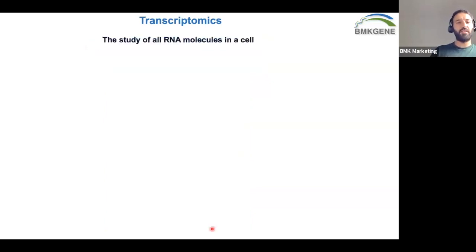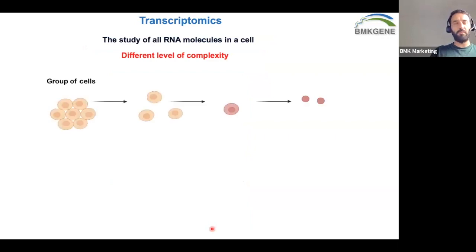So then by definition, transcriptomics is the study of all the RNA molecules in the cell. And the study of all the RNA molecules in the cells has different levels of complexity. And now on the market, there are different levels of complexity of analysis of the transcriptome. So I will maybe start one by one.